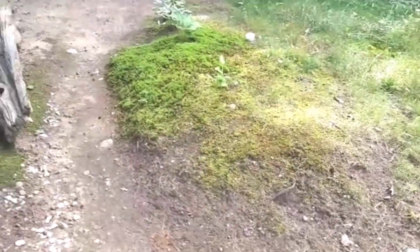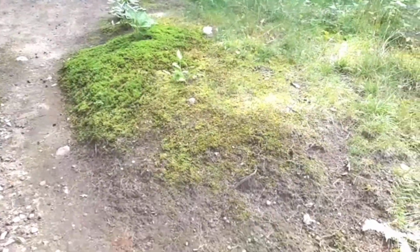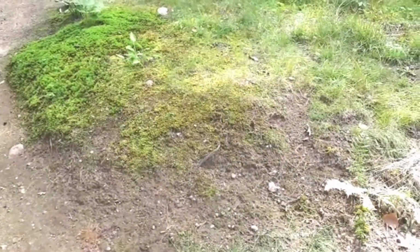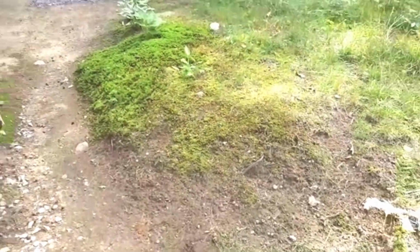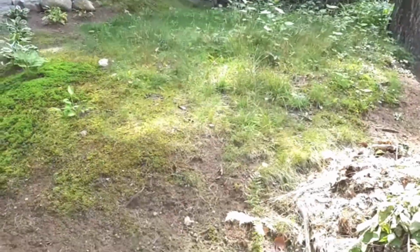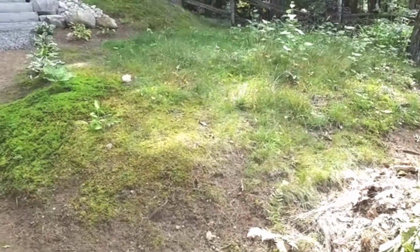But this hair cap moss is just absolutely gorgeous, and I love how it's thriving. And even those areas that I uncovered that was quite low, I see that it's really thriving there as well. So I'm really excited about that. So I'm going to spend a little bit of time with my mom, and then I'm going to do a little bit of weeding after.